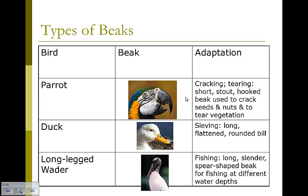So here is a great chart. What I want you to do is write this chart. If you're taking notes, I want you to make sure you have this. If you're writing answers, you're going to write this chart. Make sure you draw a picture of these beaks here.